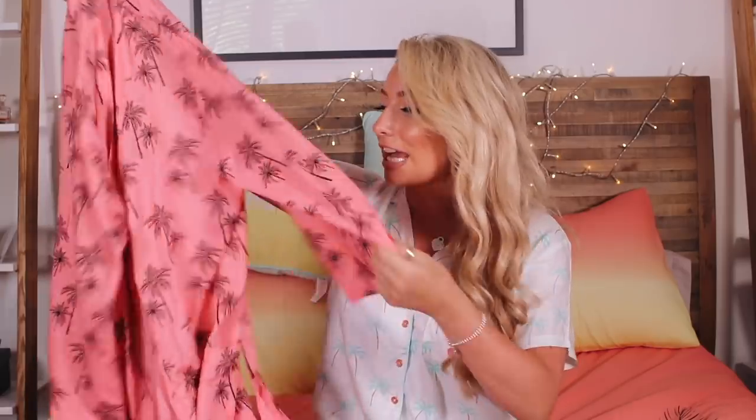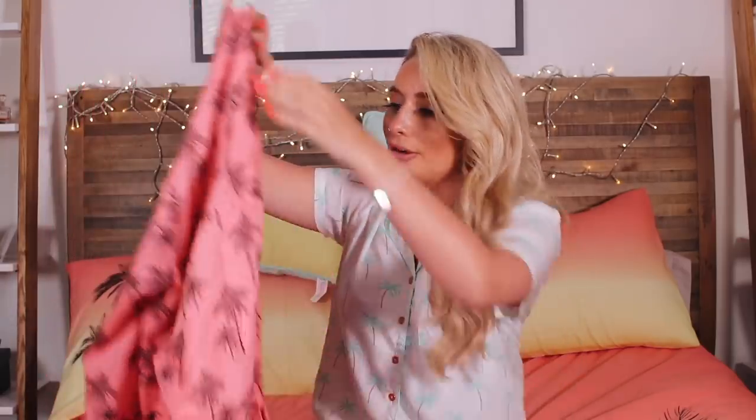I would genuinely wear it out and about. Like if I was going down the beach and I just wanted to throw something over my bikini, I would genuinely take my robe because it does just look like a kimono. So I would actually wear this indoors and outdoors. This is up there with one of my three favorites.